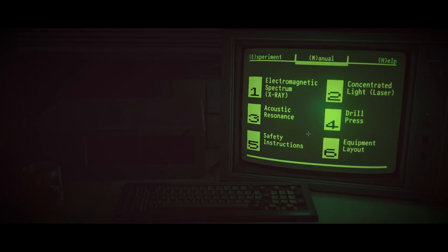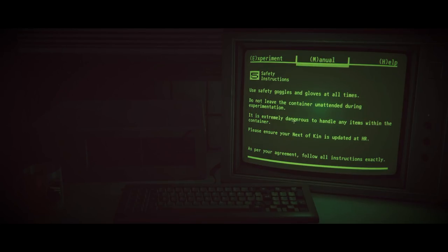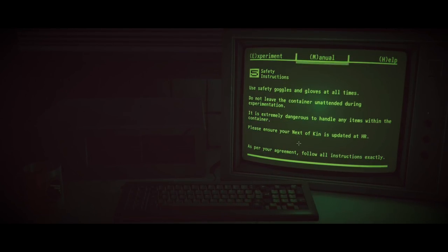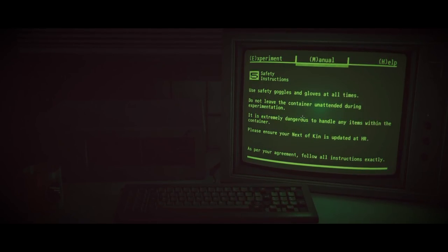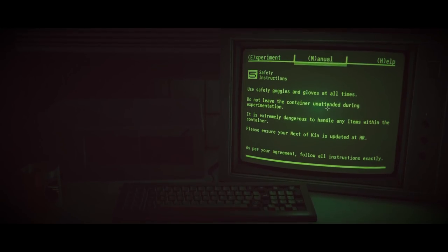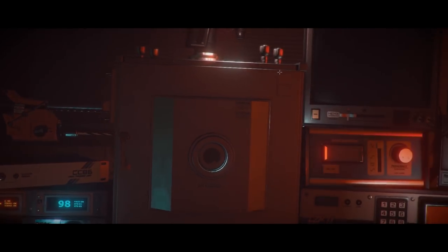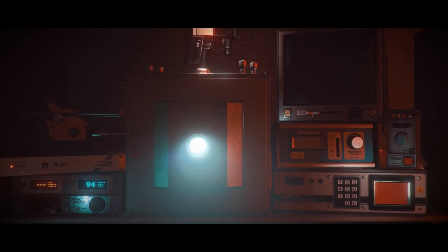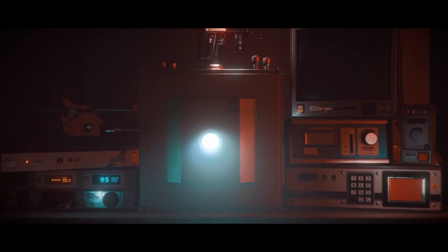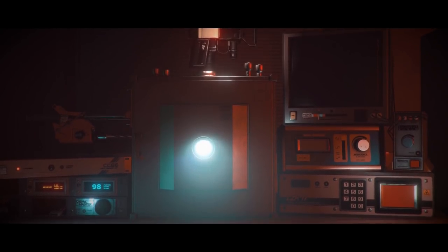No, that can't be right. The manual told me not to do that. Well, technically it doesn't tell me not to do it. It just says it's extremely dangerous to handle any items within the container. But it also says, per my agreement, I have to follow all instructions exactly. Yeah, nothing works anymore, right? Guess I have to.